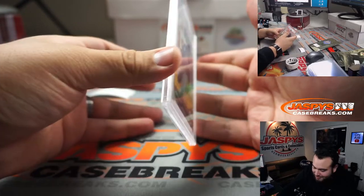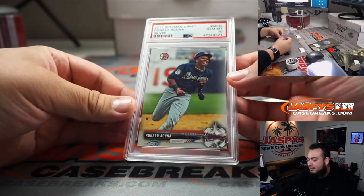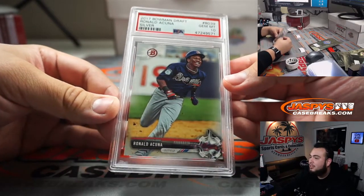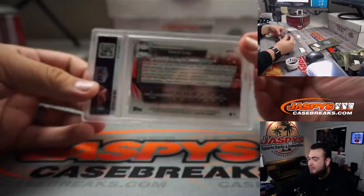All right, 71. More baseball in its 2017 Bowman Draft Silver, Ronald Acuna. PSA 10. So that is a silver, numbered to $4.99.